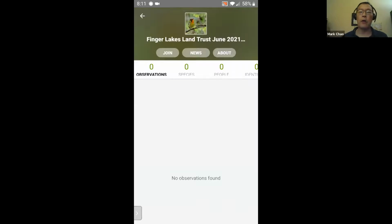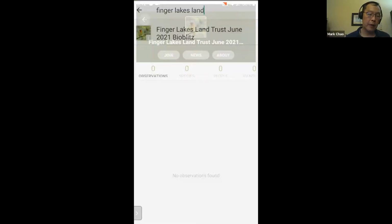The reason it says 0 people, 0 observations, there are several of you who have joined already, and I gratefully acknowledge that. But there are no people listed here because there are no observations yet because we're not within the given time frame. That's why. Over June 11th through 13th, you're going to see on this page a number of observations.